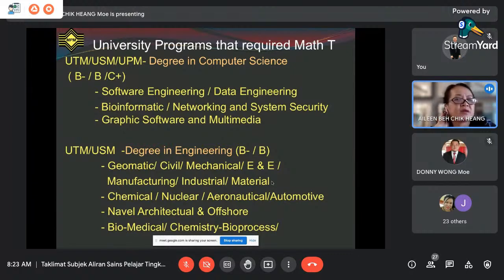University programs that require Maths T are basically computer science and engineering. Some of the universities that require Maths T: UTM requires B minus, USM requires B, UPM requires C plus. So it depends on the different university and your different degree.